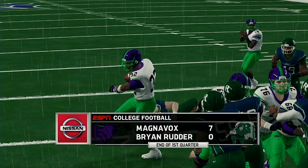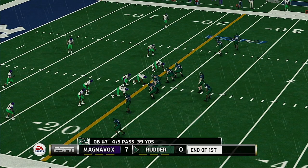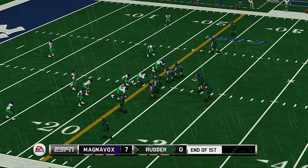The score here in Houston is the Mavericks 7, the Rangers nothing. And we're ready for more football here in quarter number 2. And down he goes, right around the 6-yard line.